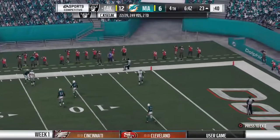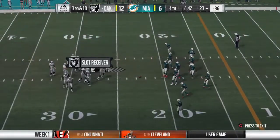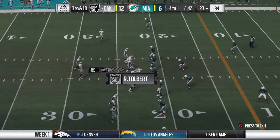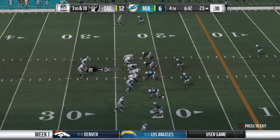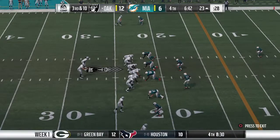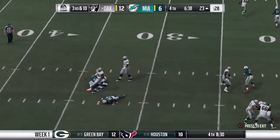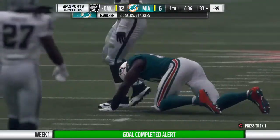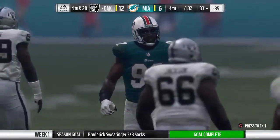And his throw is incomplete. So incomplete on 2nd down. Now they'll look to convert here on 3rd. Pressure applied, and he's going to be taken down. They sack him back at the 33-yard line.